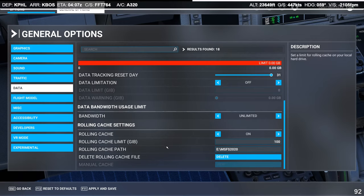Rolling cache. Okay. This one, so I personally think if you have about 100 GB spare, you should have the rolling cache on and have the 100 GB file. Like it caches your scenery offline so that it doesn't have to load all of that. In fact, I would say you can go 200 as well. Doesn't matter. If you have enough space in your hard drive, go to a higher value. It'll help with panning around and stuff, because when you're not looking in that direction, it won't unload that part. Something like that.